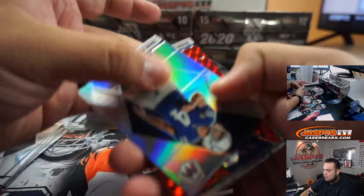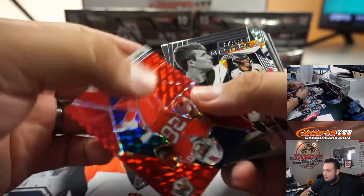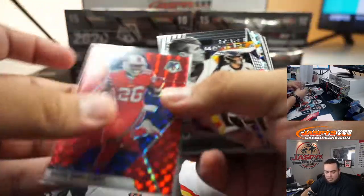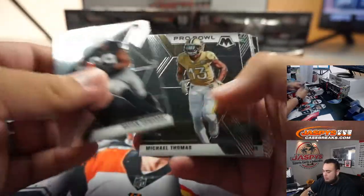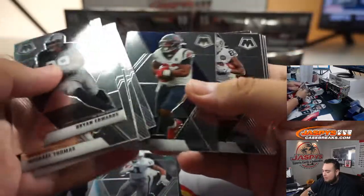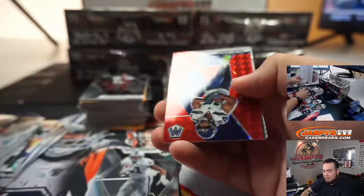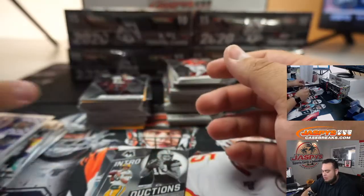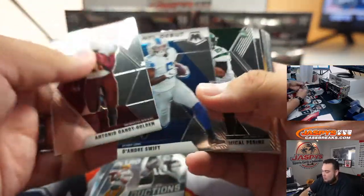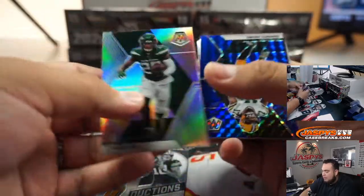Adam Vinatieri. Devin Singletary. Little Drew Lock, Stair Masters. Man, this stuff is so nice. Boomer Esiason. And Tyler Lockett. Le'Veon Bell.